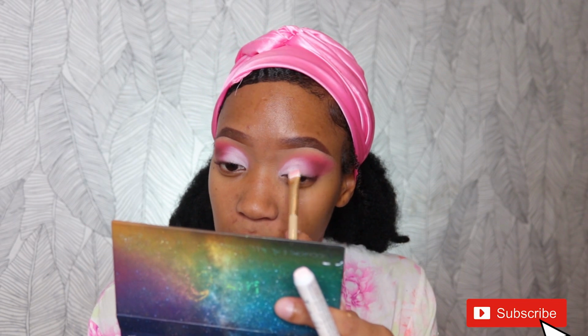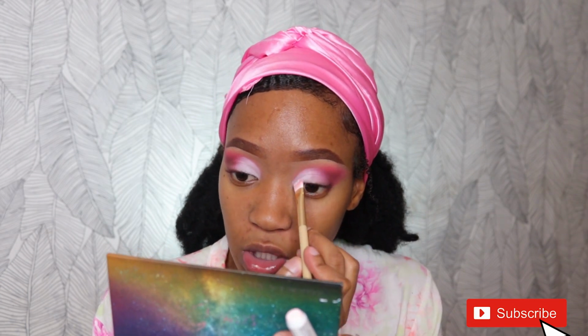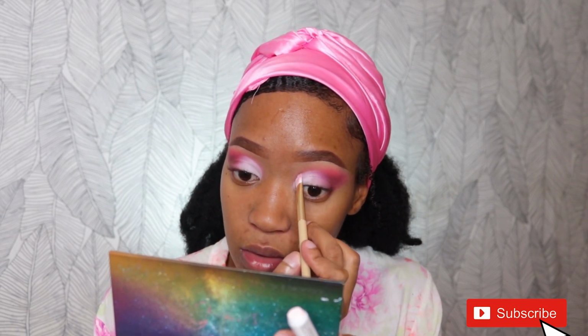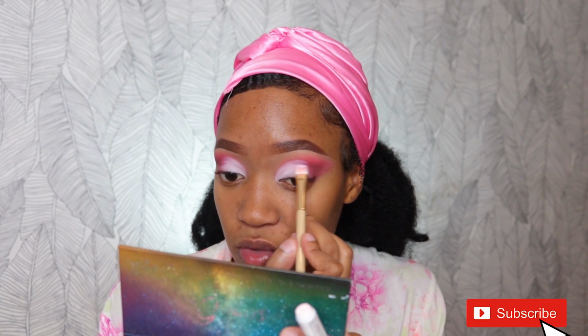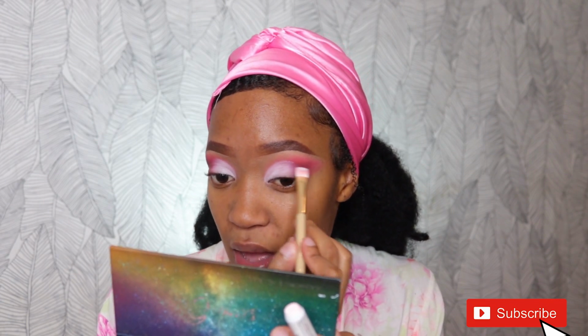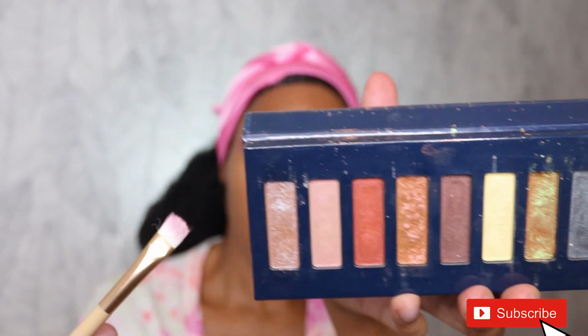So I'm just going in with this Jumbo Milk pencil still, and as you can see, it really could act as an eyeshadow on its own, but I'm just using it to carve out where I'm gonna place my eyeshadows, and my eyeshadow will really stick to this and will really pop. See?